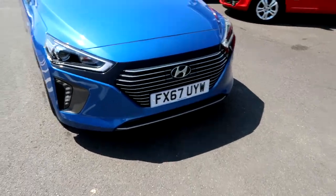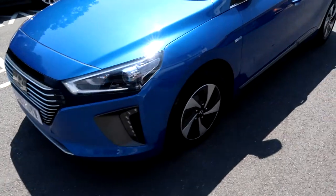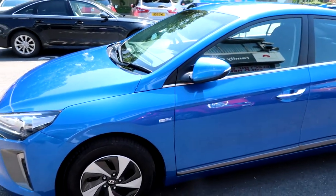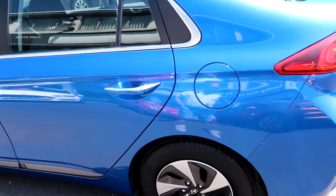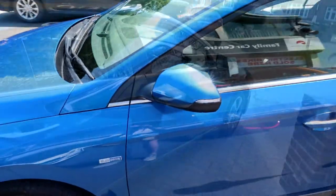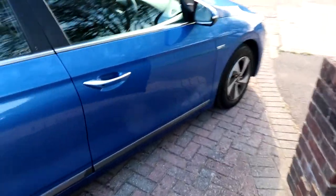So, been looking into this for a while. And this is what we've decided to go with. Nice little second hand, gone hybrid. Lovely little driver. So, show you more of it when we get home. So, here it is, all parked up.